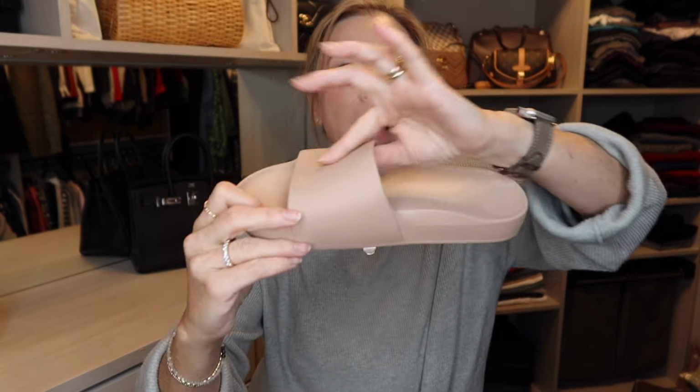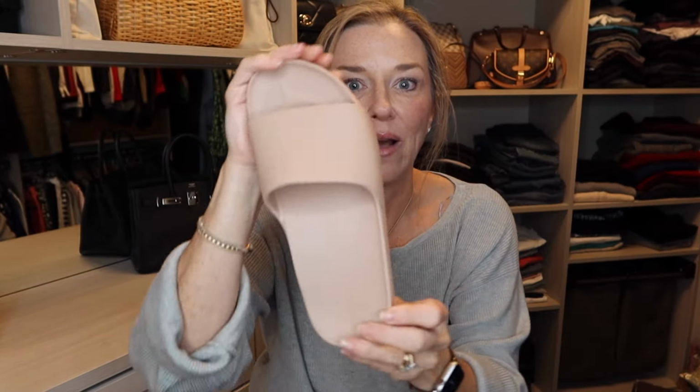They can get wet. They can do gardening. You can hose them off. And they have arch support. And they don't make that slap, slap, slap sound when you walk very much at all, because this comes back far enough on the foot that it's really not doing that. So yeah, love them. Okay, this next sandal.